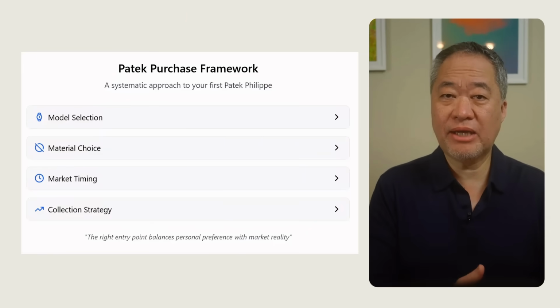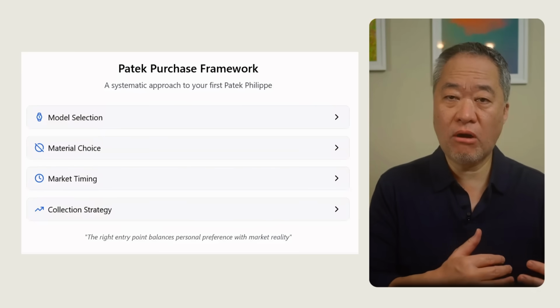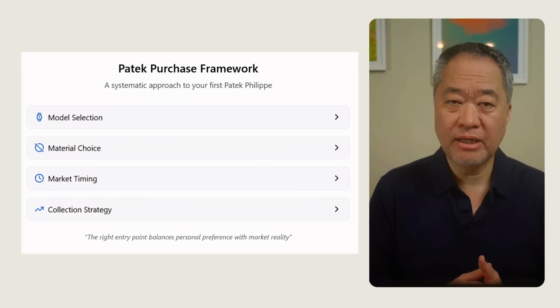So, after all our analysis, how do you actually choose your first Patek? It comes down to a clear framework. First, model selection. Are you after a high-demand sports model, often with a premium, or a classic complication where horological art meets a different kind of market dynamic? We've seen how these paths can diverge. Next, material choice: steel, gold, or platinum. This fundamentally impacts price, market perception, and as we've noted, even the risk profile and the market timing. What we're seeing in the data right now on May 8th, 2025, is a slight cooling in sports model premiums. Knowing the current climate helps you gauge your next move.